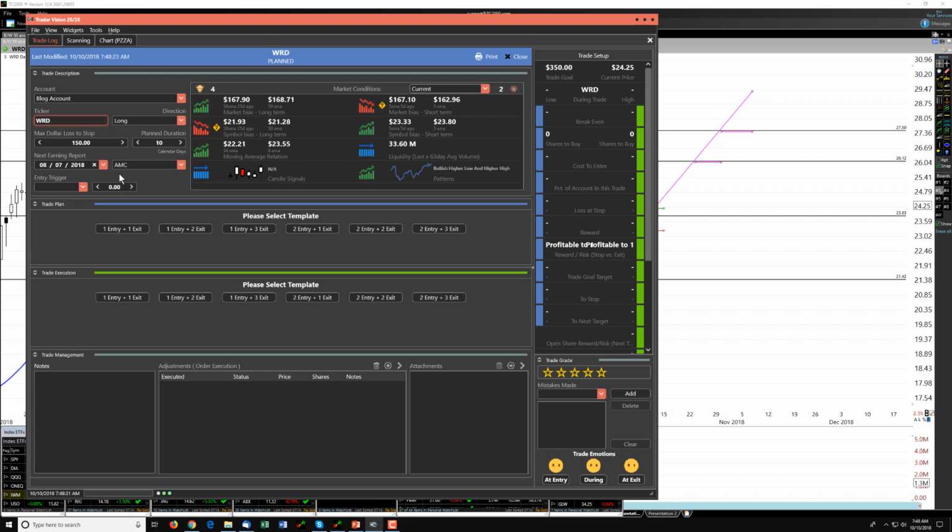Okay, we can see that Wild Horse reported on 8/7, so we should have about a month until earnings. We've got 4 bullish conditions, 2 bearish conditions. What are the 2 bearish conditions? They are the symbol bias on the long term.